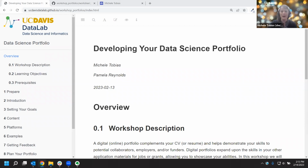We will cope. Okay, so today we are talking about building your data science portfolio, and we're using the term data science here pretty broadly. So, basically if you're using data, we're talking about that today.